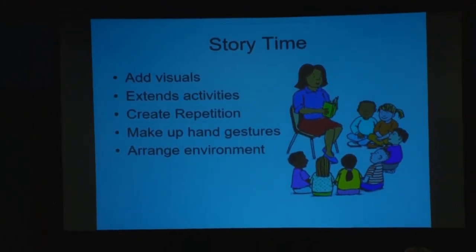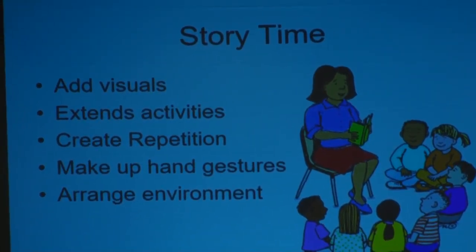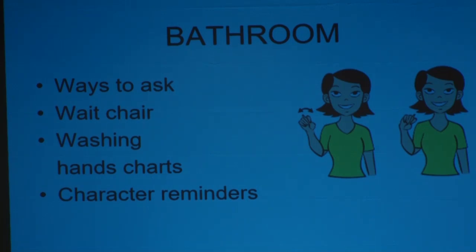Story time, you can add visuals to story time. It's really neat if you can find them online and you can actually print off the characters and you can have them interactive with the book. So laminate a book and then put Velcro on and have the characters, and it's very much engaging that way. And it helps to keep the kids engaged because they get ready to do something. Oh, there's that house, I have the house, I have to match it. Choral responding is another great way to help keep kids engaged and increases the desire for kids to learn. I love choral responding. Do many of you use that? Yeah. Okay.